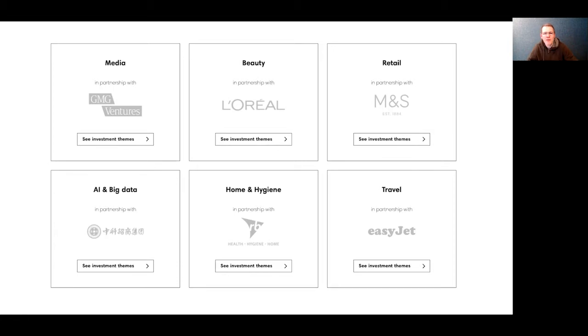Whereas some of them really know exactly where they want to invest and build new businesses. But yeah, it really depends on a case by case basis. We see both ends of the spectrum.